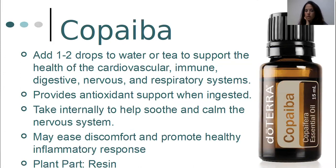Copaiba is great for a variety of things. You can add a couple drops to water or tea to support the health of your cardiovascular, immune, digestive, nervous, and respiratory system. So look how many systems this oil is good for. Your heart, your immunity, your digestive system, your nervous system, and even your lungs and respiratory system. It provides antioxidant support when it's ingested, so that's going to help your immunities. And you can take it internally to help soothe and calm the nervous system, and it can ease discomfort and promote a healthy inflammatory response. And it does come from the resin part of the plant.